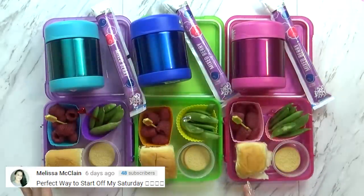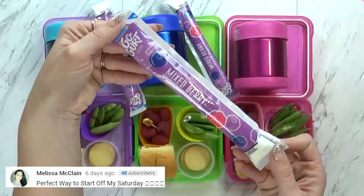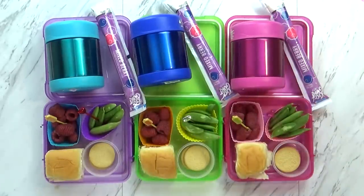Now the very last thing in today's lunch is yogurt. I just gave the kids each one of these Go-Gurt Simple Pouches in the mixed berry flavor. Does that look like enough? Yeah!